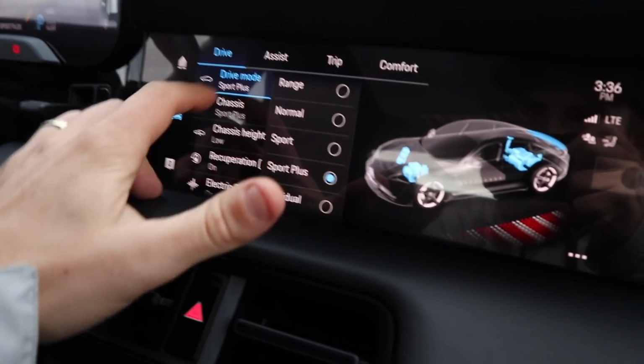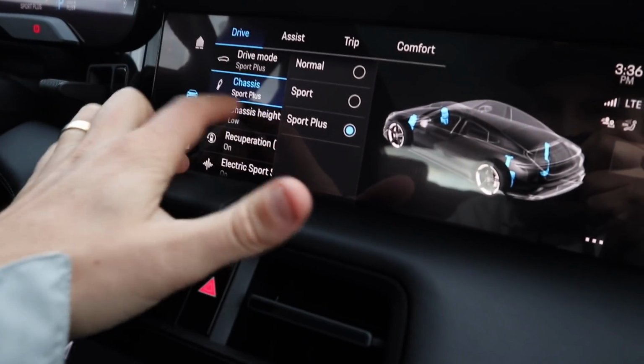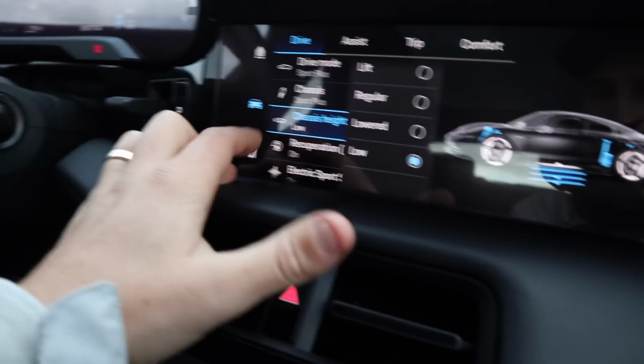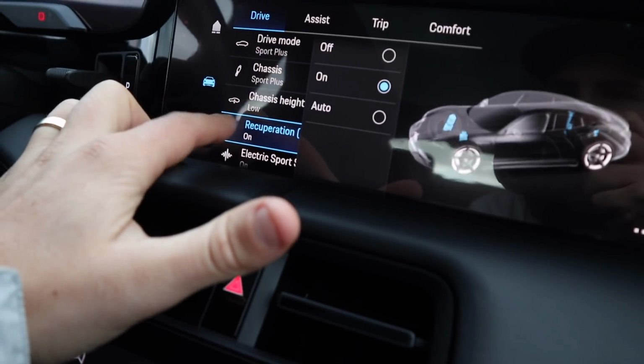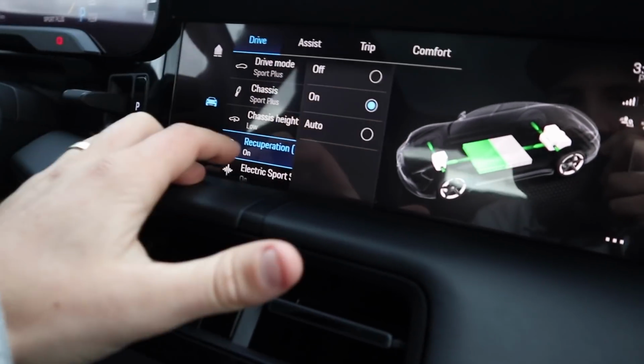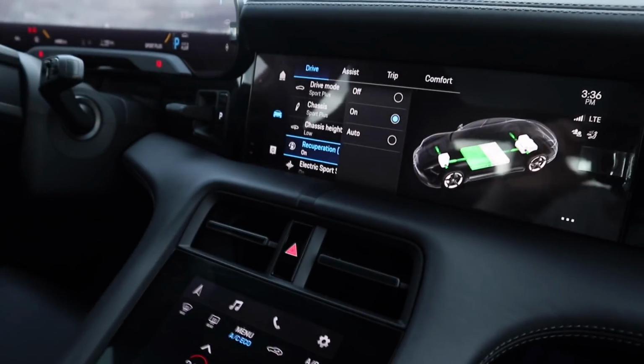Then if we go over here, you can pick the chassis. So it could be the Sport or the Sport Plus. You can do your air suspension, so you can either lift it or lower it. It has this right here, which is the recuperation, which basically is the regenerative braking. So when you put this on, when you take your foot off the gas and it starts braking, the car will actually use 90% of the braking to then charge the battery.